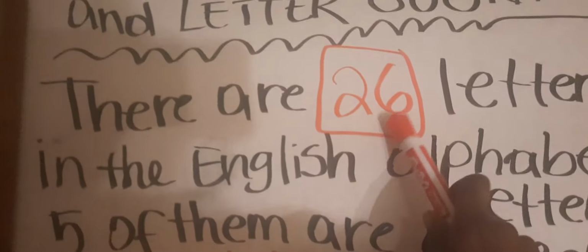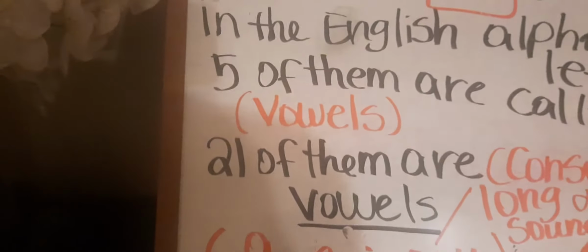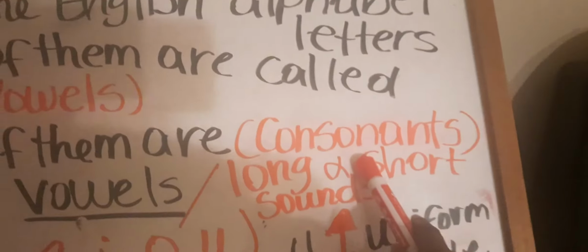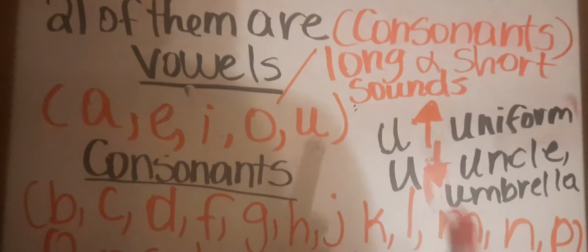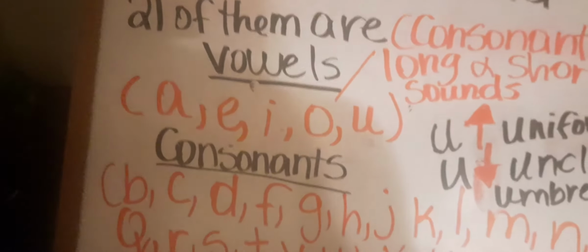Like I said earlier, there are 26 letters in the English alphabet letters. Five letters are called vowels, and 21 of them are called consonants. Those vowels are A, E, I, O, U. And remember I said each of these vowels has two sounds, a long sound and a short sound.